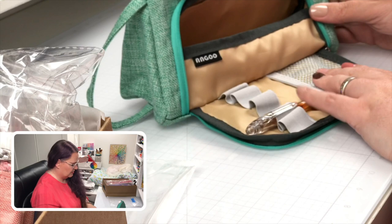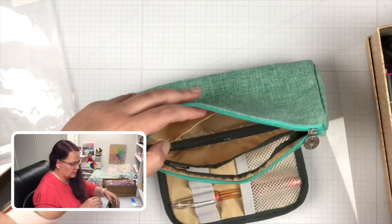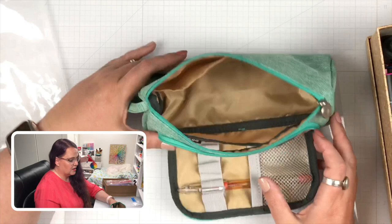This zipper here runs really nice. Ooh, we got more pockets here. Let me show you. We have these two pockets here, just standard, that kind of nylon type fabric. And then the whole inside is nice and wide. All right. Time to test and see what will and won't fit into this little bag.